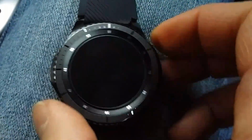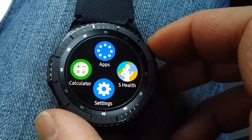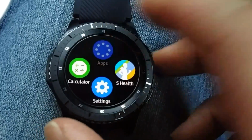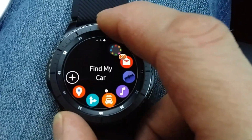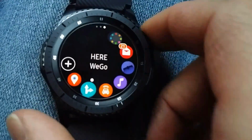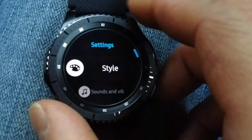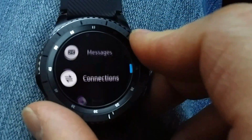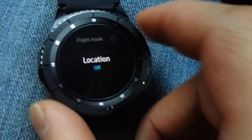Hello guys, just to update you, I have played around a bit more trying to get this sat nav to work, and it's been rather difficult. I have installed and uninstalled and messed about, but basically what I found is HEREweGO is the only app I can seem to get working to a point. So we turn on, go to connections and turn on your location.